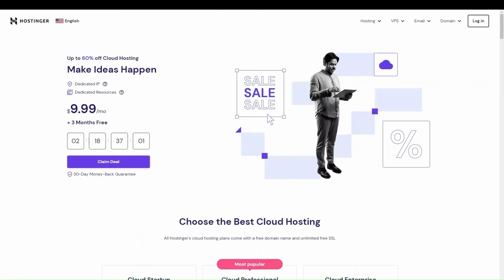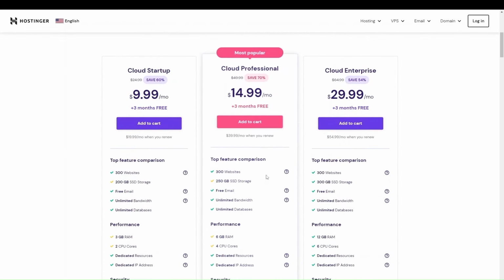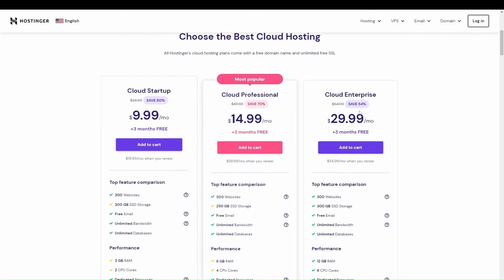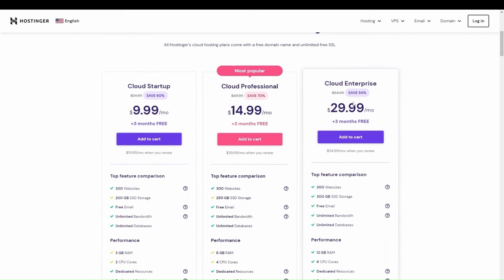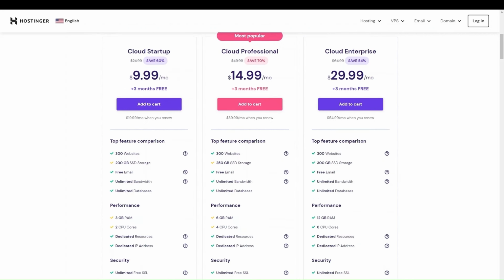The other popular platform for cloud hosting is Hostinger. We talked about Hostinger earlier when we were looking at shared hosting. They also offer different plans for their cloud hosting, from Cloud Startup all the way to Cloud Enterprise. You'll notice with all of these, you get 3 months free, so you're saving up to 60% or up to 54%. There's a lot more value, especially when you sign up for the first time. You're getting a lot of features for what you're paying.